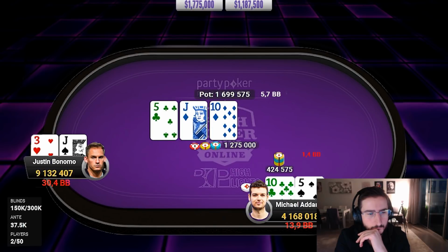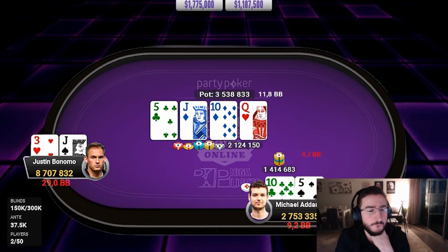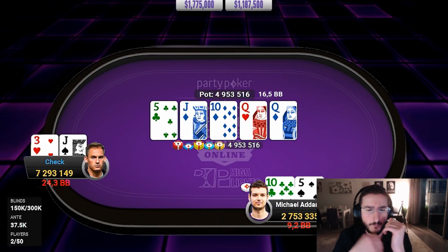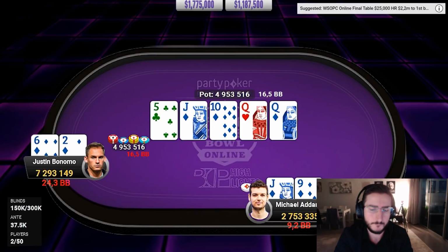Well, always check raising the top pair of this stack depth, at least I am. Goes to the check call though. I guess not blocking any of the draws from imposition from barreling. Diamonds, 9x, 8x. Well, it's a pretty interesting turn value bet. Oh, sorry, he's got 2 pairs, totally standard, and he gets counterfeited on the river. Unfortunate.